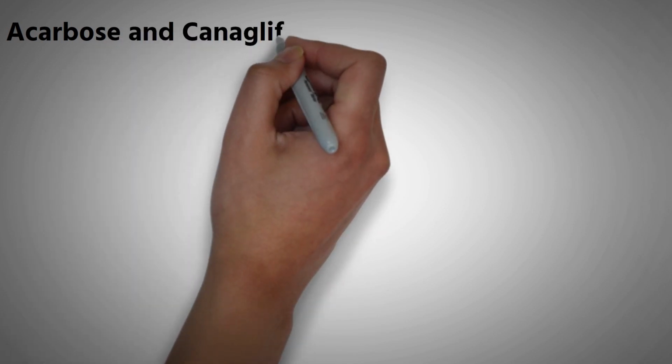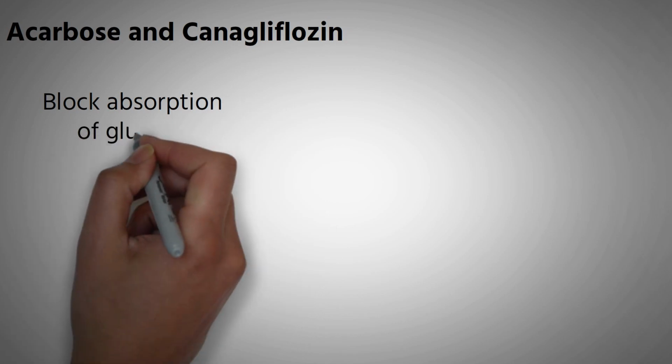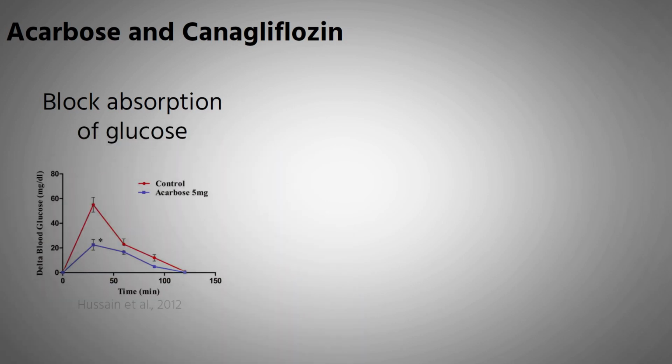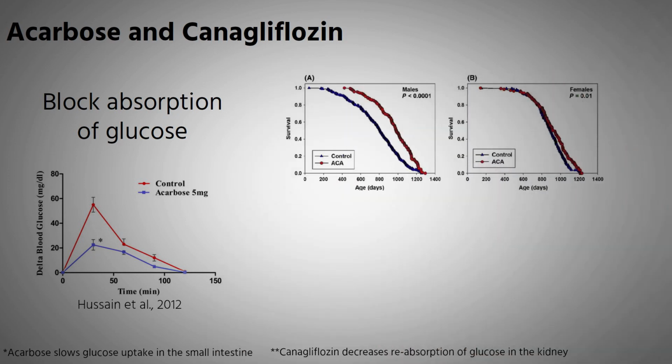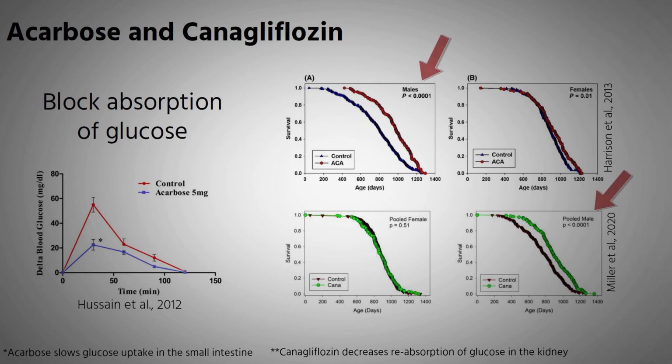The next 2 drugs on the list are Acarbose and Canagliflozin, which block the absorption of glucose and thereby prevent high glucose spikes. So something about high blood glucose levels seems to be really bad for aging, especially in male mice, where the drugs work much better than in females.